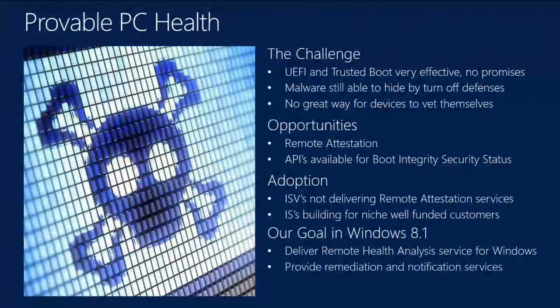But the challenge we're trying to deal with here is that with UEFI and Trusted Boot, Flame can't be detected there, right? Because in that case, they signed a fake bootloader with something that looked like our signature, and UEFI and Trusted Boot would never know about this, right? So we know that people will try to pull these types of things off again, and so that's one type of attack.